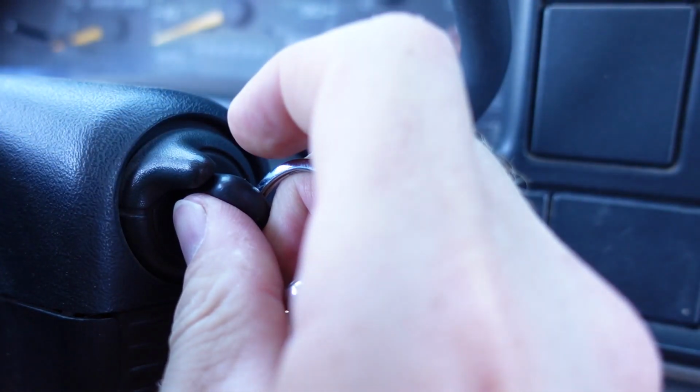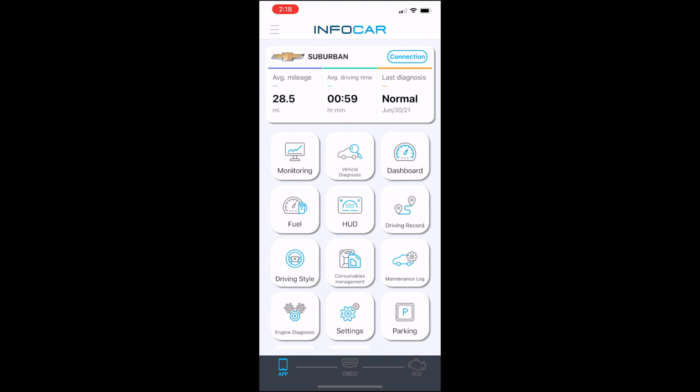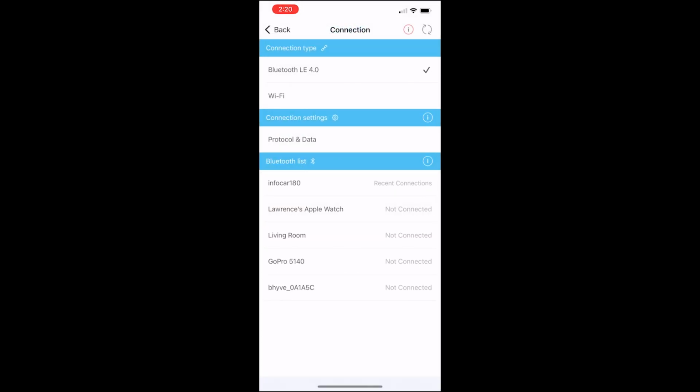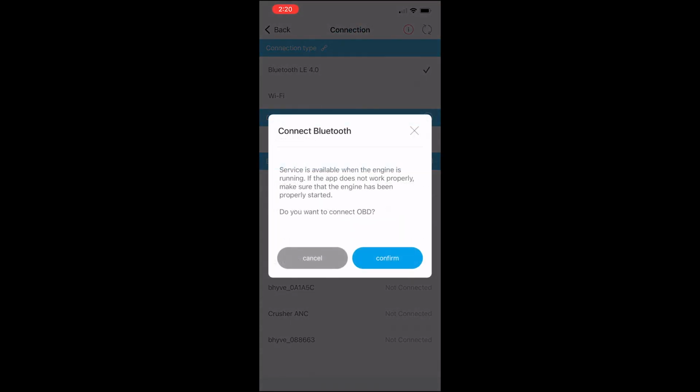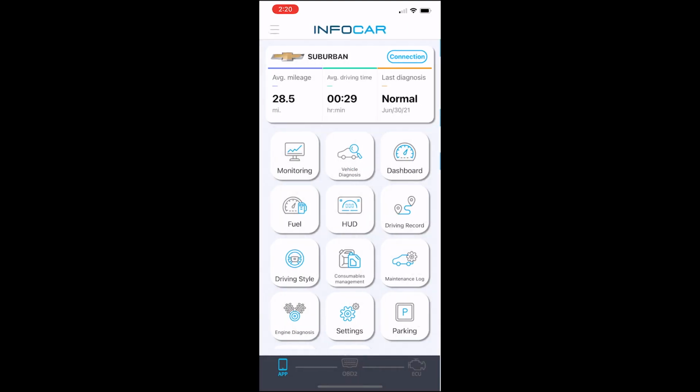Then you've got to turn on your vehicle's ignition, open up the Infocar app, and click the Connections button. Then you just got to look for the one that says Infocar 180. And once the connection has been made, you're free to start looking at data from your vehicle.